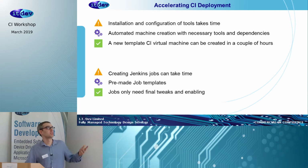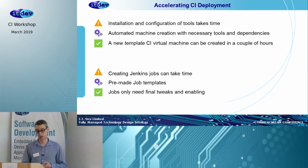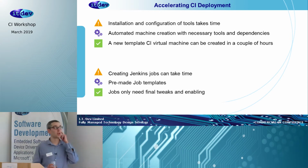So what we've done is we've got automated machine creation, and this is, I guess, a common thing these days. We basically generate a new VM for any CI installation, and that would include the Jenkins installation and any dependencies and any tools that are needed for the particular CI, and we can have that up and running from pressing a button in a couple of hours.